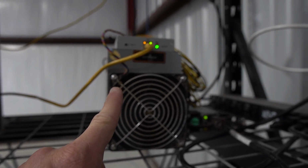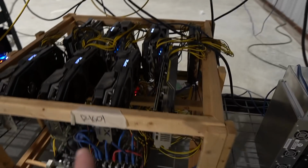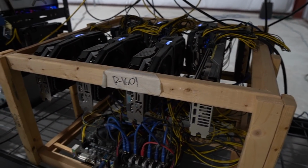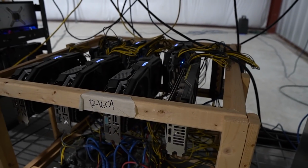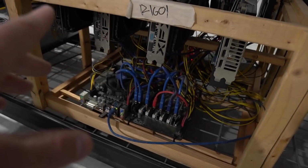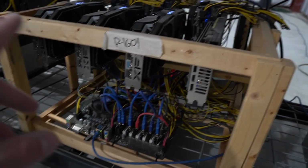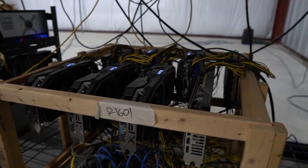Here's the Antminer. Well, we'll talk about ASICs afterwards. So this is my very first rig that we ever built. I had a coworker help me build the frame. This is a wood frame. You can probably find it on the channel. And we have 8 5700 XTs on here going through an ASRock H110 Pro BTC motherboard. And we have the parallel miner set up, as you can tell, for the power.